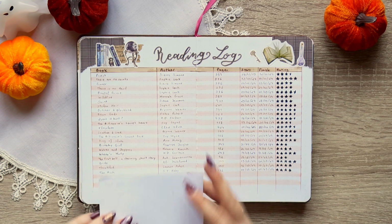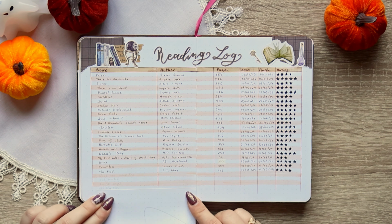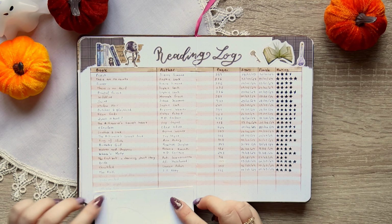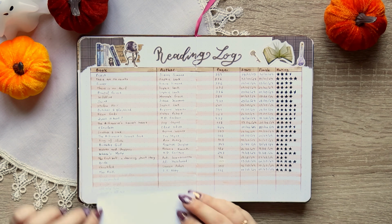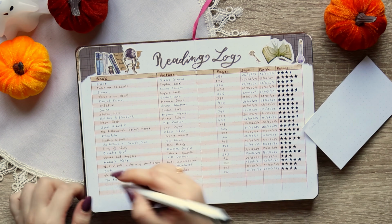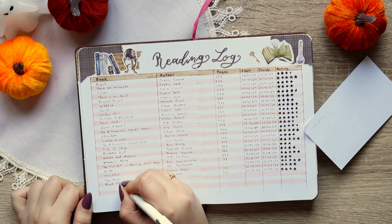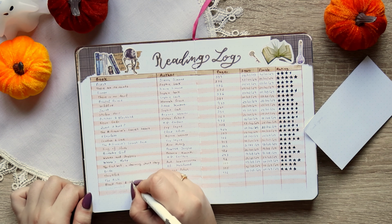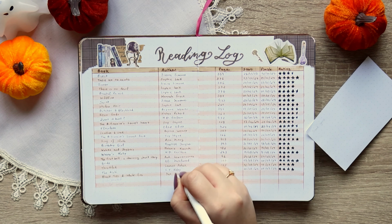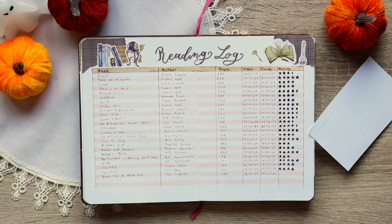For those who don't know, this reading log is where I put the name of the book, the author, the number of pages, the days I start and finish a book, and also the rating. I don't really do anything with these stats, but it's cool to see it all collected, and then in my yearly stats that I'm going to do in December, I can see the total of everything. And if I want to see any book in specific, I can look to this page for reference.